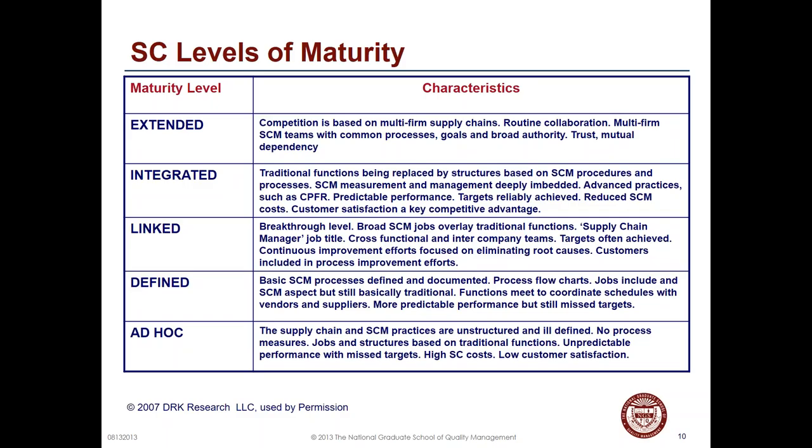They're unstructured, really ill-defined. There are no metrics in place. It's based on a hierarchy, traditional function. There's little collaboration and communication, which leads to unpredictable performance, missed targets, high supply chain cost, and probably lower customer satisfaction. Then you get to the defined phase.